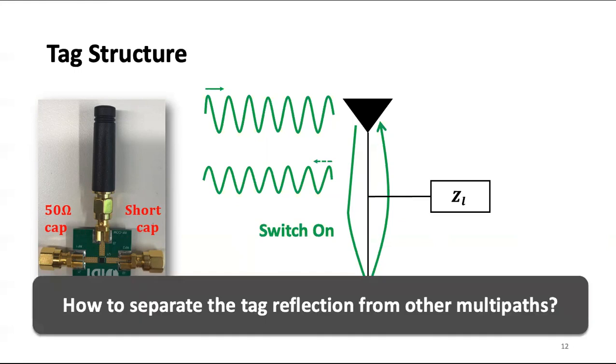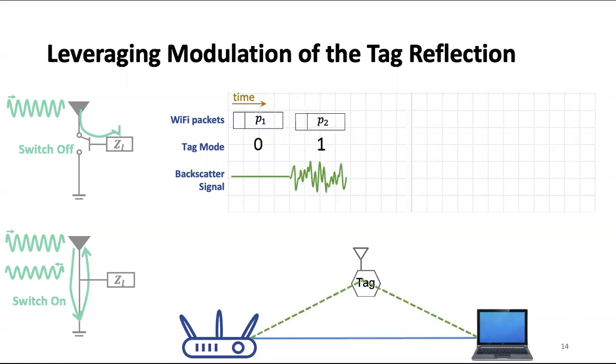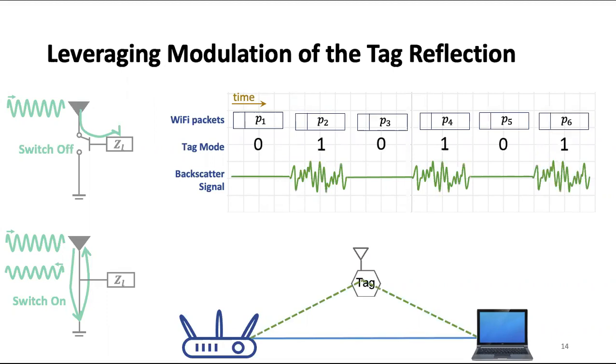But how can we now separate the tag reflection from other multipath signals? To answer this question, let's start with an analogy that explains the high-level intuition. Imagine you're out in a dark night and all you can see is some weak lights in the distance that you may not even notice. However, if one of these lights starts blinking, even though the light is so weak, it gets your attention. And if it blinks with a unique pattern, you can even detect where it comes from.